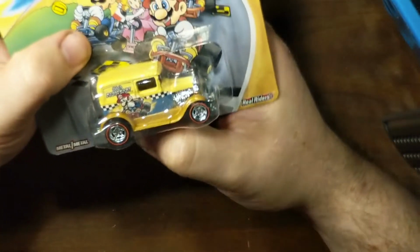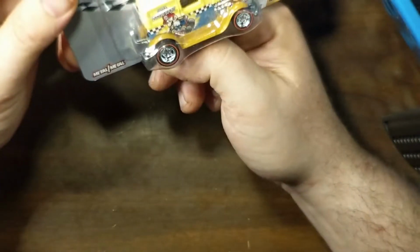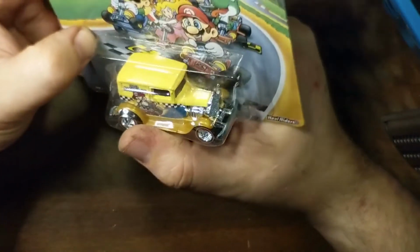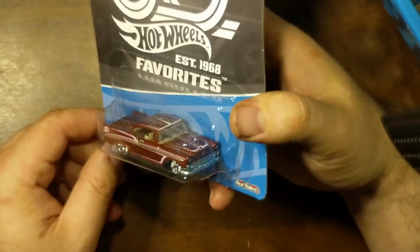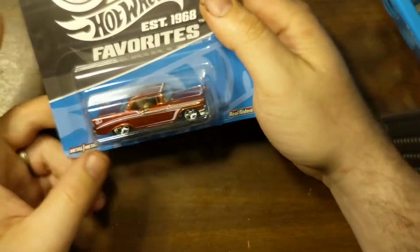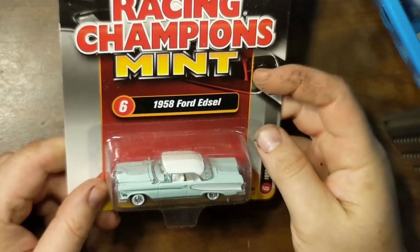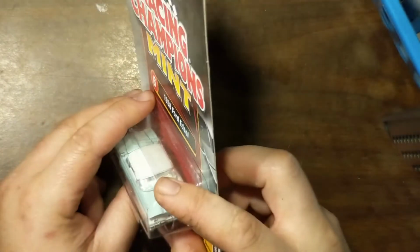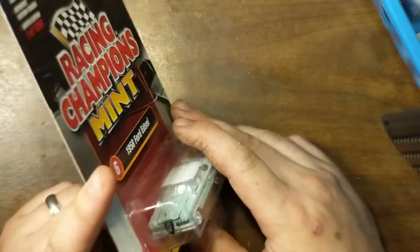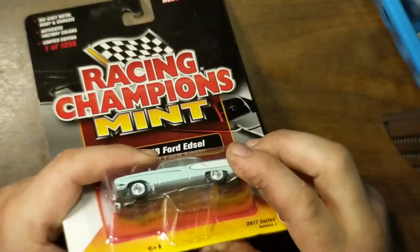Another Real Rider, and it's a Model A called the AOK, and it's a casting I don't have, so I wanted to pick it up because I'm trying to round out my collection of the early cars. Here is another one I didn't have, the 56 Chevy, and again, he let me have those for less than $2 a piece, which is awesome. Same with this one, 58 Ford Edsel from Racing Champions. It's a very cool casting, very nice paint scheme, good detailing. Looks like an opening hood, and metal with rubber, so that's nice.